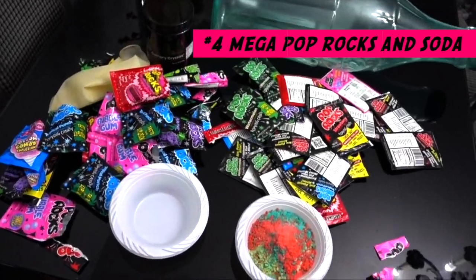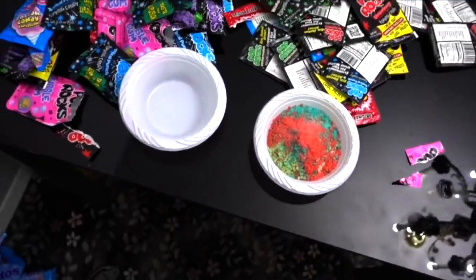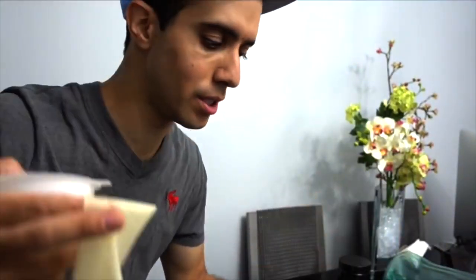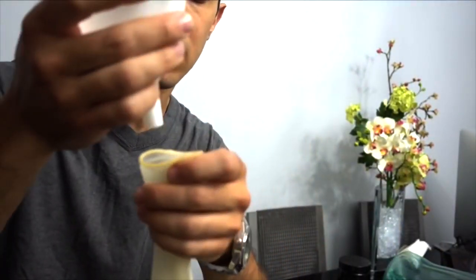Look at the carnage so far. We're not even halfway done. The next step involves getting all these Pop Rocks into the balloon. So, I'm gonna use a funnel.